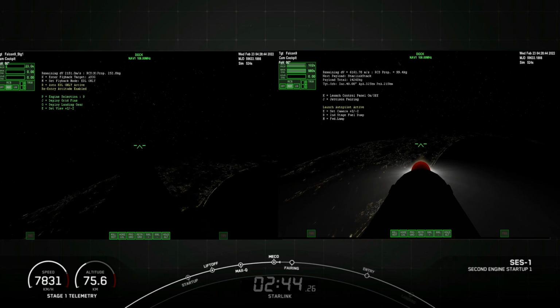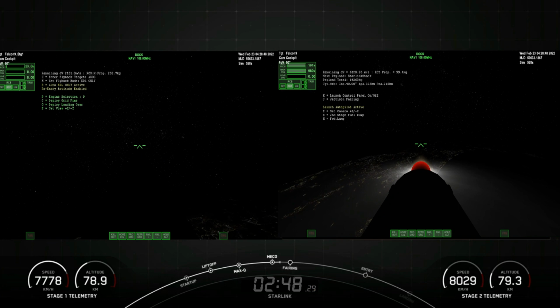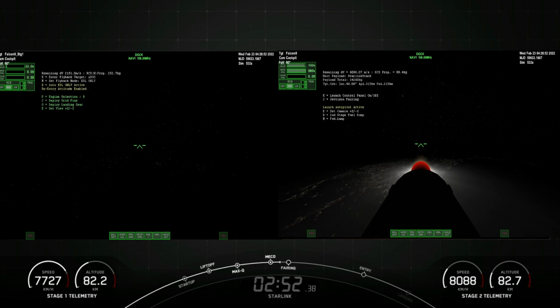So as you just saw and heard over the nets, we had successful MECO, stage separation, and SES-1. We're coming up on fairing separation from the second stage in just a few seconds. You can see two of the grid fins on the left-hand side of your screen. Those are deploying on stage 1.